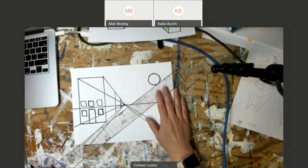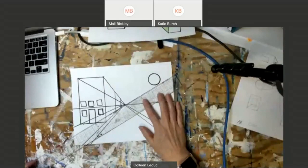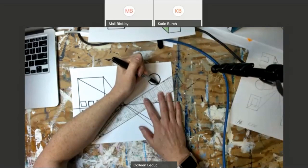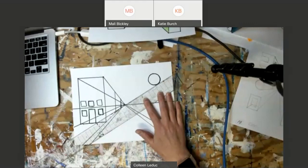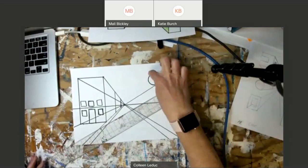All right, so to make a circle, it's a little trickier, like you may have been thinking, because there's not the corners to make the points go to. So what you have to do is line up the edge of the circle with where the vanishing point is. So I imagine that on this edge here, that's where the point would be that would line up with my vanishing point. So that's a little tricky. But once I get the spot and line it up, then I make the line like that.